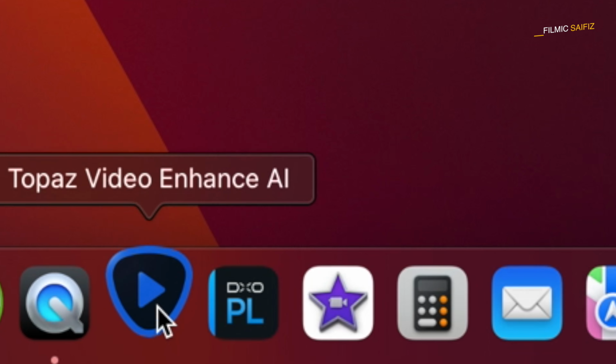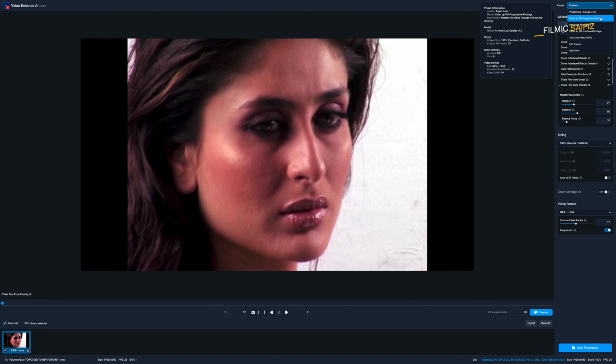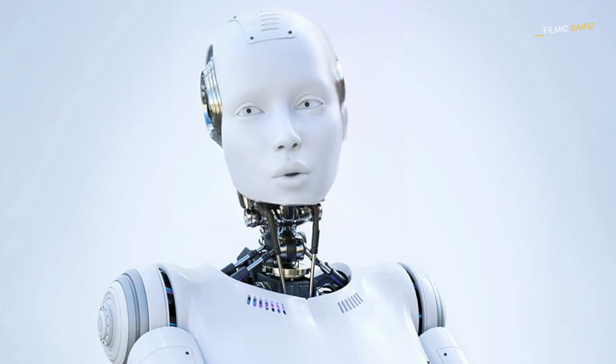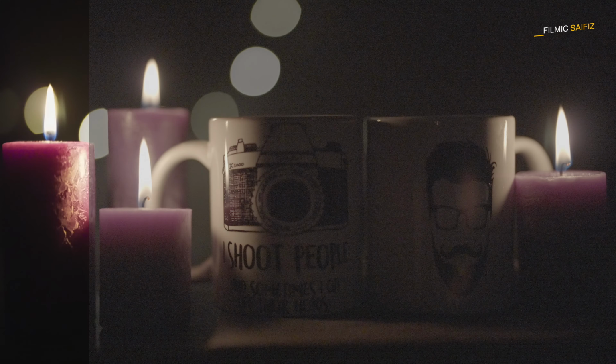This sounds great. What does the interface look like? Is it user-friendly? User-friendly? It's more like user-adorable. The interface is so easy to use, even your grandma could do it. Sounds awesome. But will it really remove all the grain from my old footage? All the grain? It'll remove so much grain, you'll be able to make a sweater out of it.